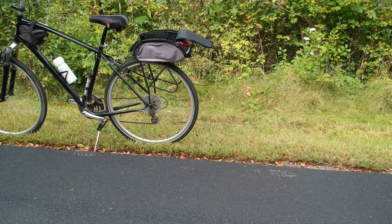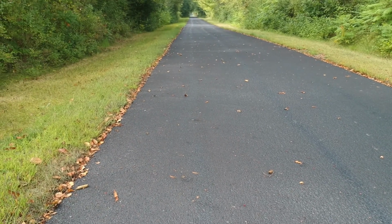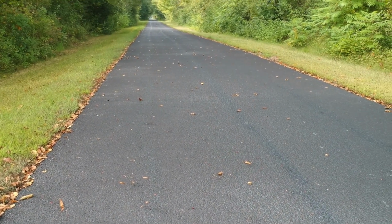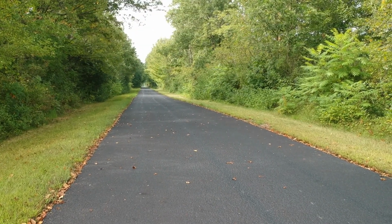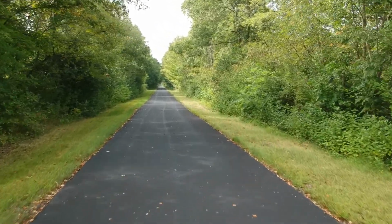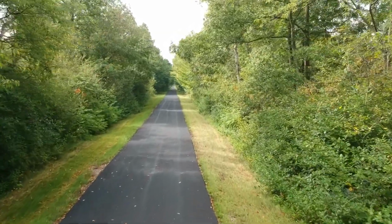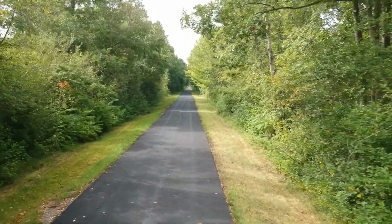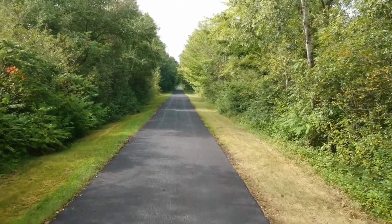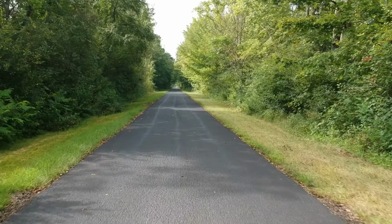So I decided, people probably haven't seen one of these rails to trails bike paths up close and personal. For those who aren't familiar with it, this path was at one time a railway. The railroad went down this way from Ashtabula, which is up by the lake, and down towards Warren or Youngstown. But we just decided to go along.